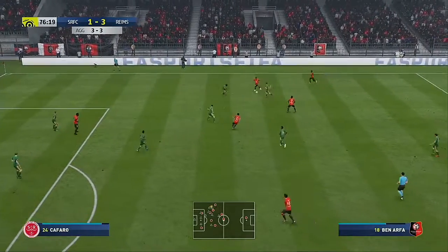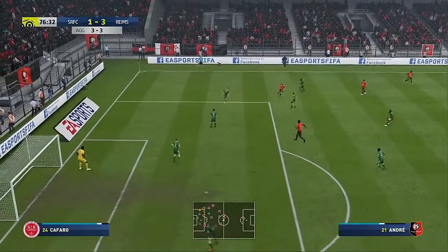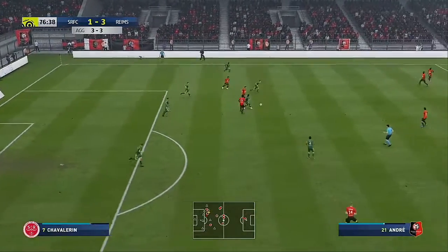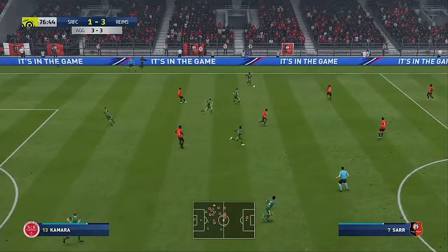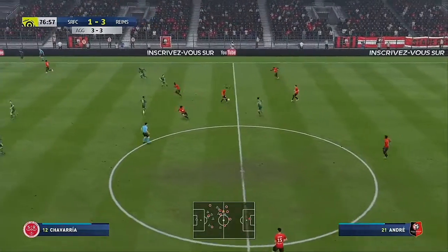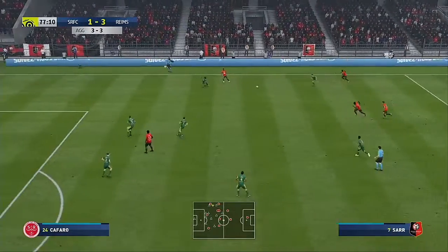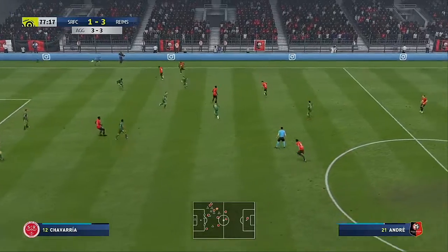Ben Arfa. Well, that's good support play from his teammates. Trying a bit too hard, trying to force the pass, and it went straight to an opponent. It's a very good interception. This could lead to a chance. It's good attacking play.